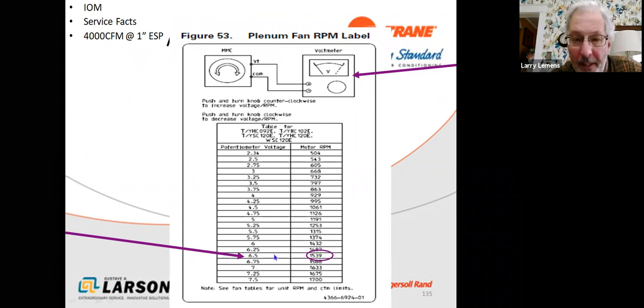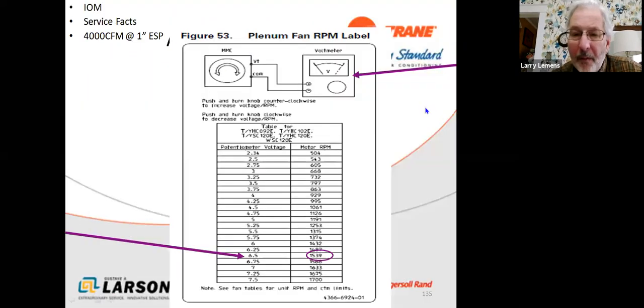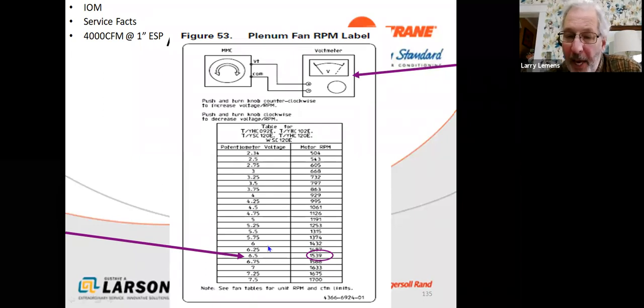So again, you can raise that airflow. Or you can bring the airflow down to 3,600, which would be 360 per ton if you want better dehumidification, and operate that unit at 1423. And 1423 is going to be about 6 volts. Typically, in my experience, on most jobs that I've been on, you end up between 6 and 7 volts in most cases. But you can play with it. You can bring it up. You can slow it down. It's real simple to do. Just a simple change on the board.